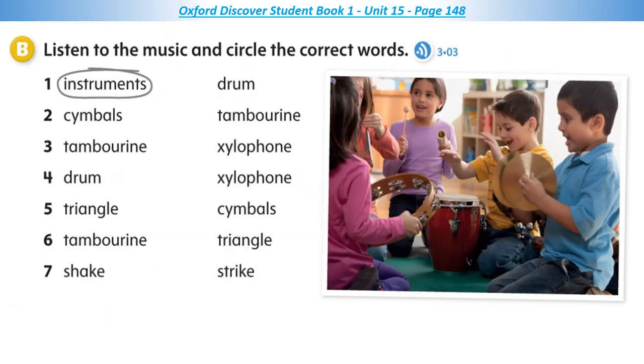Page 148. B. Listen to the music and circle the correct words.